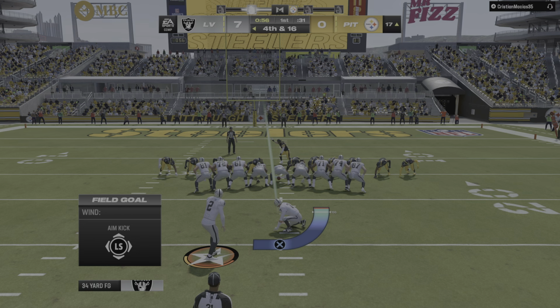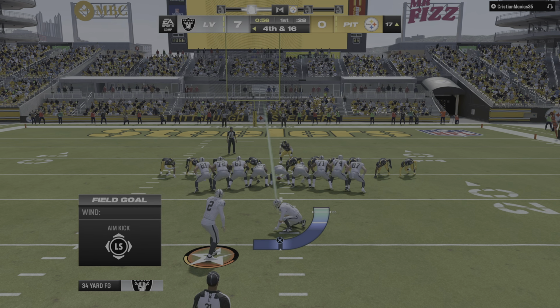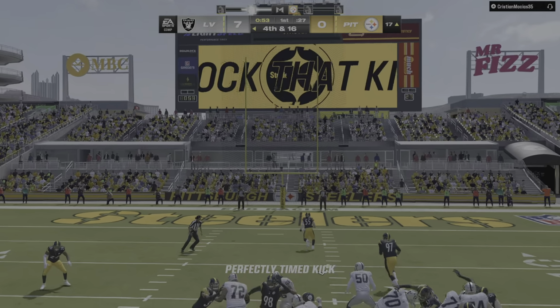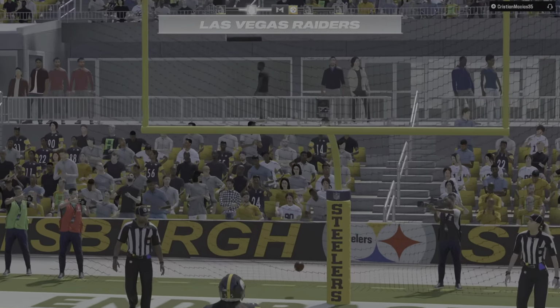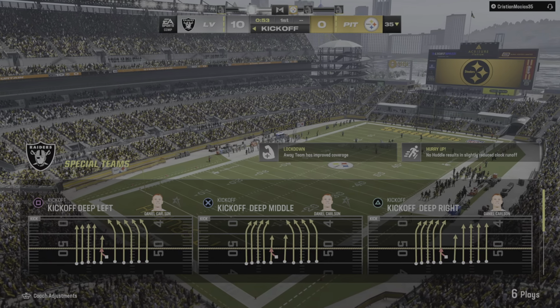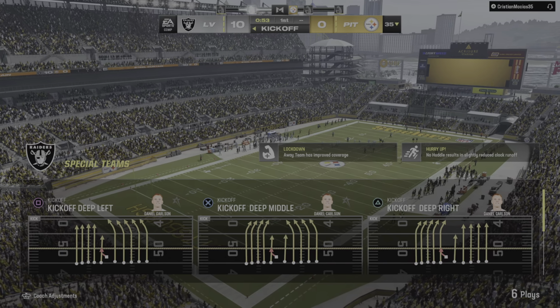Daniel Carlson for the Raiders field goal. A 34-yard attempt. The kick by Carlson is good, and that will extend their lead even further. So a touchdown on their opening drive and 3 more here, and it adds to their 1st quarter lead.